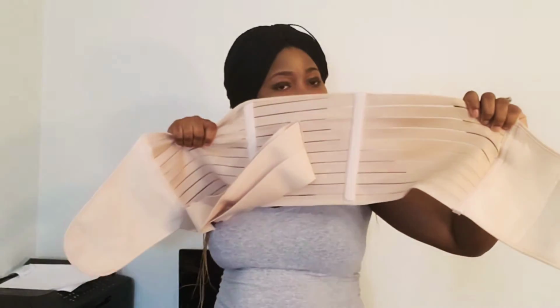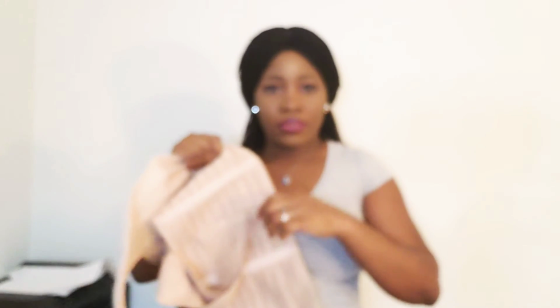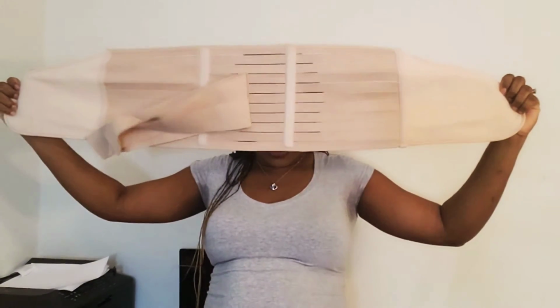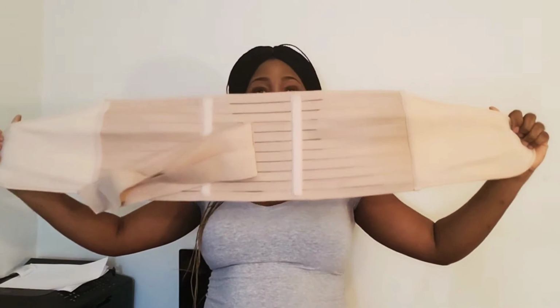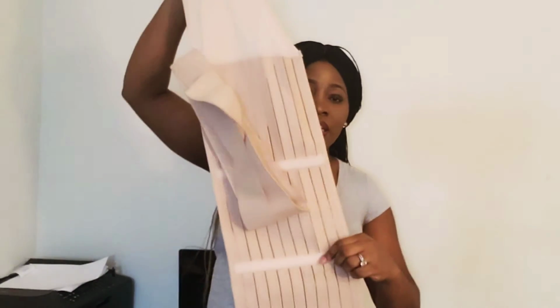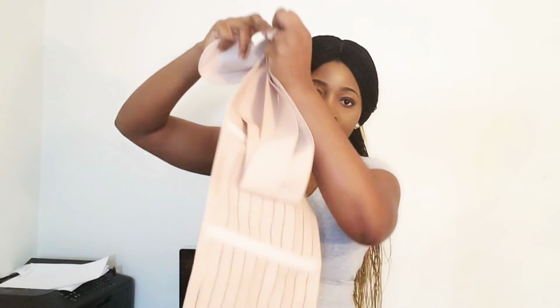Now the next belt is called a waist belt. Why is this stuff not focusing? Oh my god. Anyway, see, this is called a waist belt. I don't know if you can see the length of it. It's super long, and this one is a waist belt, so I'm right, and it comes with a Velcro.